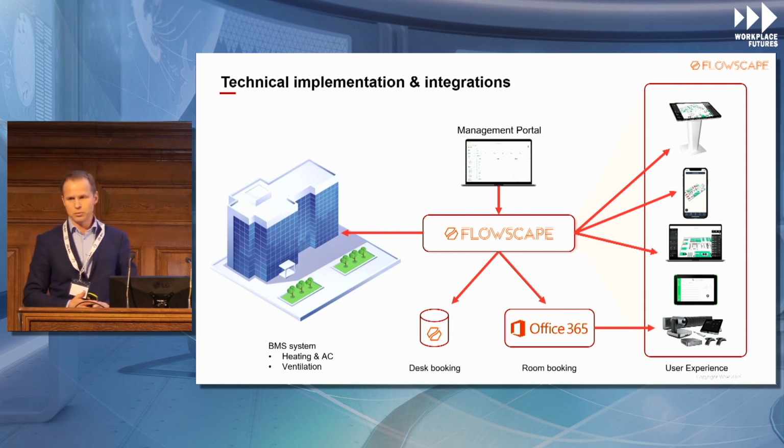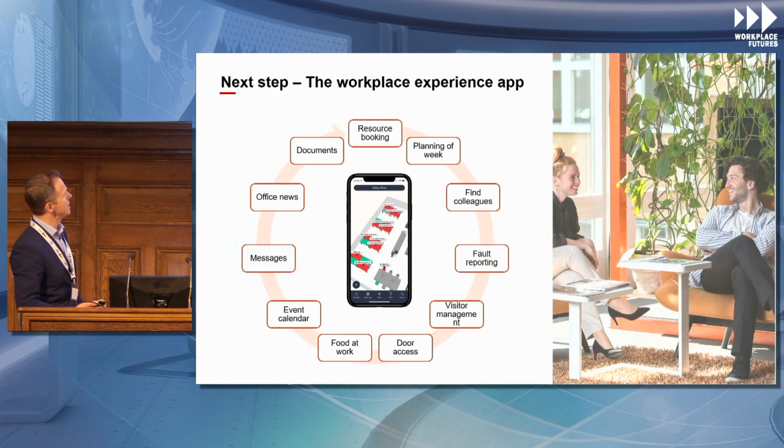You have the room booking parts, so the users expect all the AV equipment in the meeting rooms to work as expected, and to book things in Outlook as well. So you need to control the booking in Outlook and still use Outlook for the booking of the meeting rooms for all the AV equipment to work as it should. So this is the first step for us.